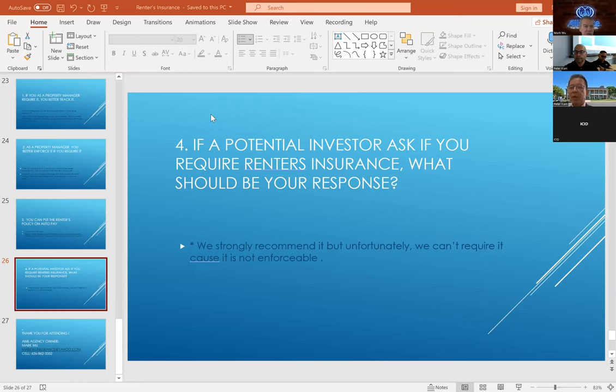Mark, I have a question. I know that renter's insurance does not cover intentional actions by the tenant. But if it's unintentional negligence of the tenant and it causes damage to other tenants, would that be covered?